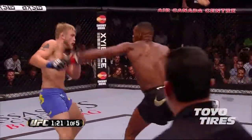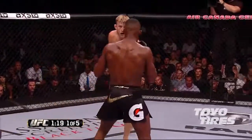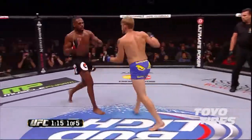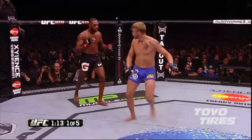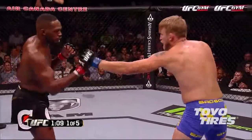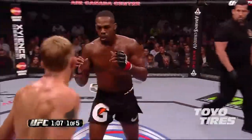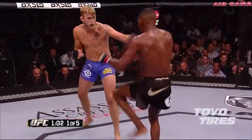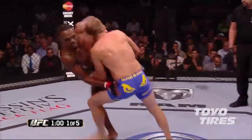Nice leg kick by John and a return by Gustafsson. Gustafsson said he would have the speed advantage. Superman punch. What Gustafsson does have is very loose hands. The way he throws his hands is the way a guy who's been throwing boxing techniques his whole life throws them. Yep. See the blood rolling down the right side of John Jones's face.